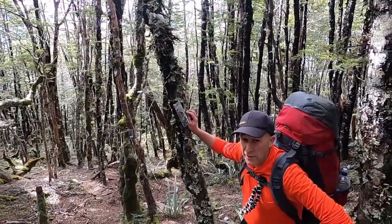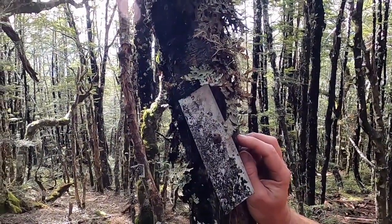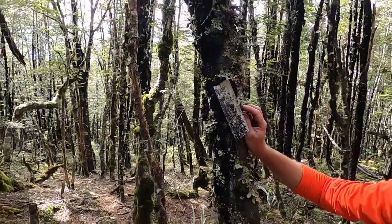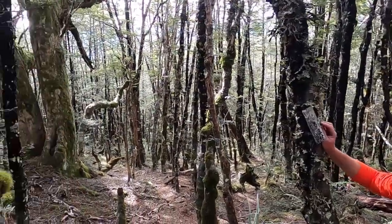These are what the markers sort of look like. They've all got quite a bit of mossy lichen stuff growing over them. There's actually quite a lot of them, but they're pretty hard to find, so I guess each time you get to one, have a good look around, see where the next one is. And there's normally one within 10 or 15 metres. So hopefully these keep going for a while.